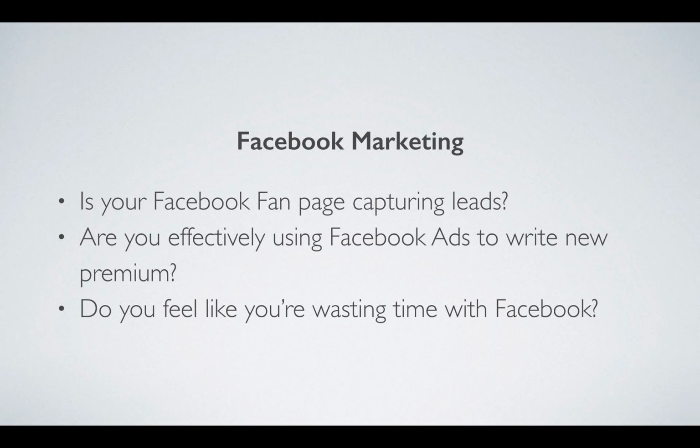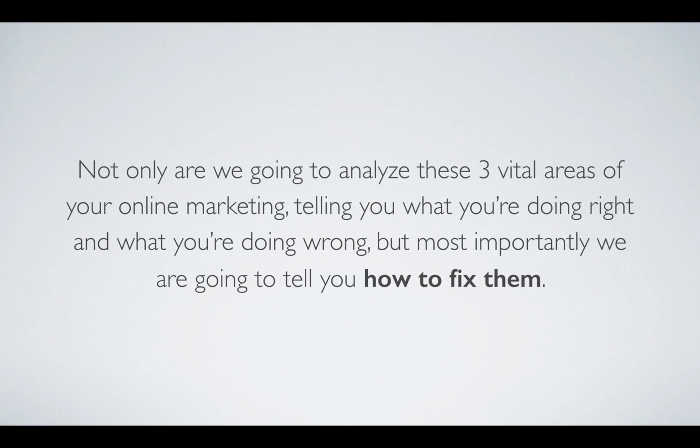And then the last is your Facebook marketing. Is your Facebook fan page set up to capture leads? Are you effectively using Facebook ads to write new premium? And do you feel like you're just wasting time on Facebook? A lot of people have that. And do you even have a Facebook page? If you don't have a Facebook business page, we need to get that set up and get that working immediately, so that we can set it up to capture leads and effectively use Facebook ads to continue to sell customers, write new premium, and make sure that you're not wasting your time with Facebook.